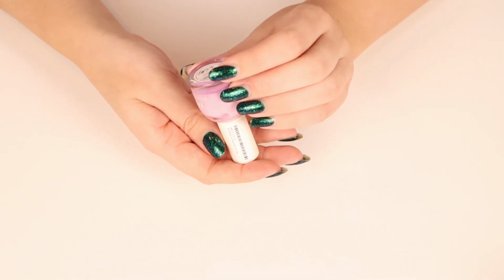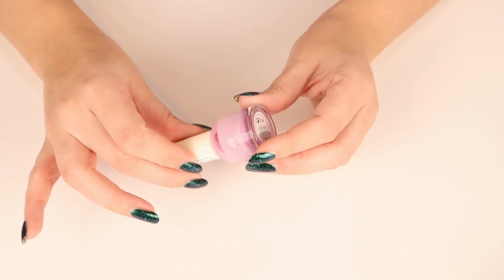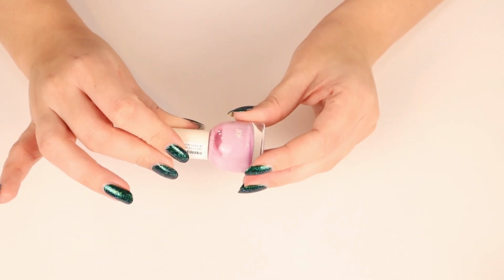Then we have H&M Kaluna. This is this purpley pink shade, I am gonna keep it. This is Catrice.